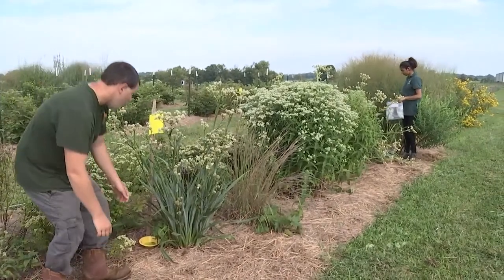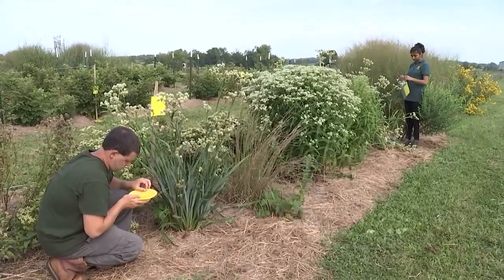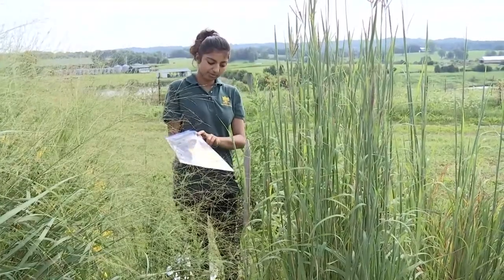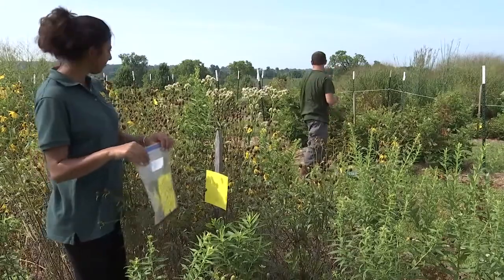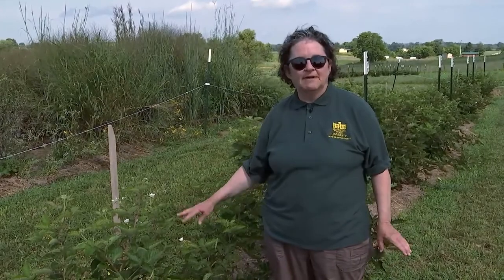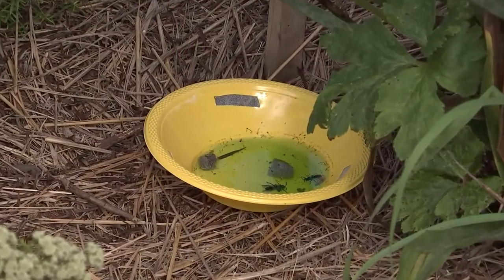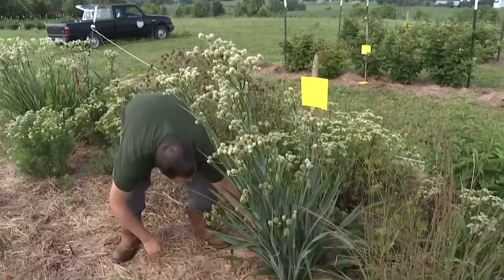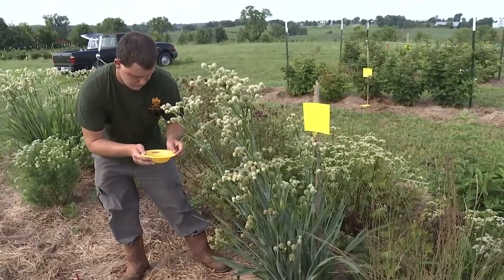The sticky trap and pan trap, this is the data we collect. We're looking at beneficial insects. On the sticky traps, we're looking at all lady beetles. We're looking at big-eyed bug and minute pirate bug that is very, very tiny. Those are the main insects that we find on these traps. The pan traps are collecting parasitic wasps that are very tiny. These wasps will insert an egg inside a pest or on top, and that egg hatches and ends up eating the pest.